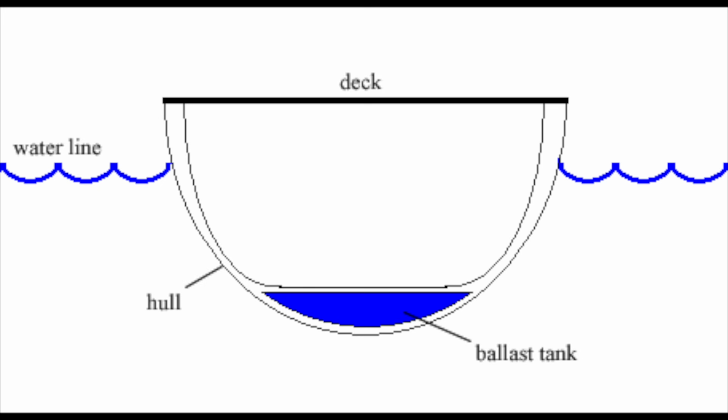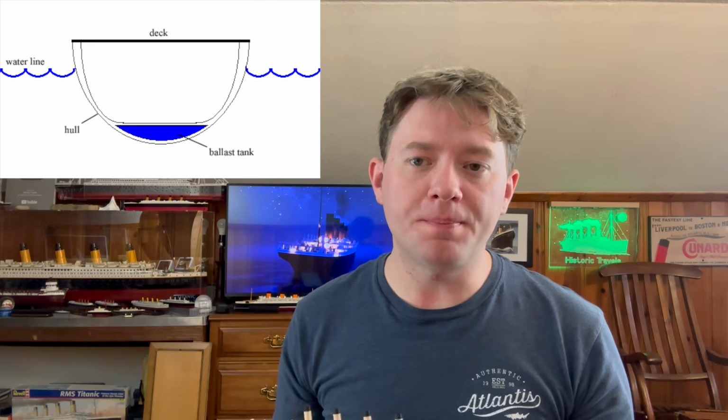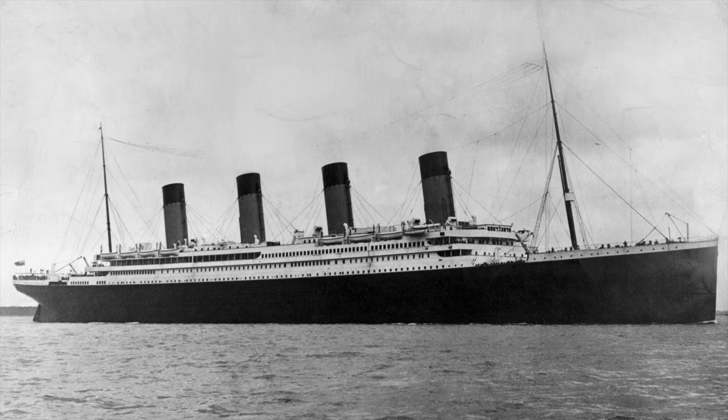Now, the first thing we need to talk about in order for you all to properly understand why the Titanic's first compartment didn't flood right away is we first need to go over the Titanic's ballast tanks. You see, for those of you who are unaware, large vessels like the Titanic, well, at the bottom of these ships, there are these things called ballast tanks. These tanks can be filled or drained with water, and the purpose of these tanks is to help a vessel like the Titanic maintain stability while she is crossing the Atlantic.